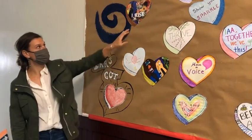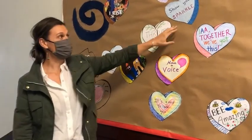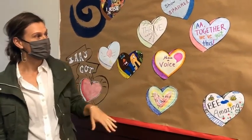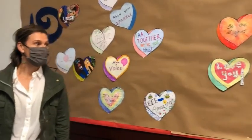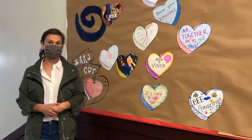You can see some staff members chose to collage. Here's an example of cartooning. This one's actually done in fabric and puff paint. And then you may notice some familiar cartoon characters, some bright colors that are really making these hearts pop. More information on this project will be posted on the IAA website so that you can participate as well.